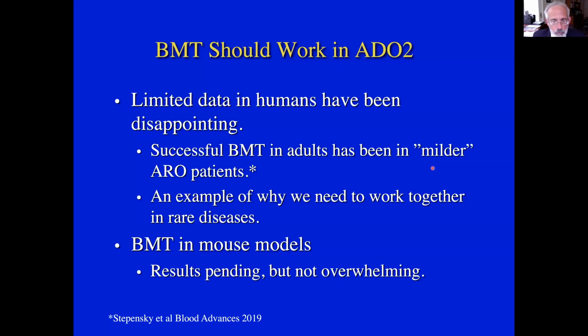Actually, this slide here. So in our experience with bone marrow transplant, it's been frankly disappointing. And the successful bone marrow transplants in adults have actually occurred, and this is a very nice paper here in Blood Advances from last year. They've really occurred in milder autosomal recessive patients, not so much in the dominants. And this is really an example of why we need to work together in rare disease, because I wouldn't really have this experience except because we only had 2 patients who went for transplant.